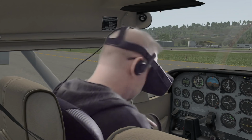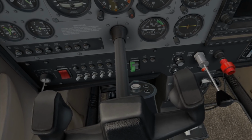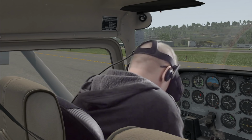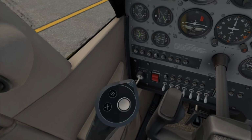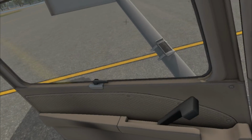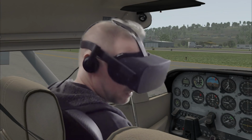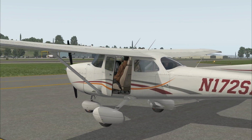Okay. May as well shut everything down, because it's fun to flip switches. Switch hands and stop the engine, open the door. All right, yeah, that's it. I'm pretty happy with it. I'll keep flying and see what else I can do with X-Plane.